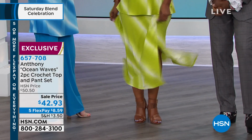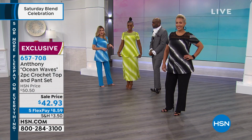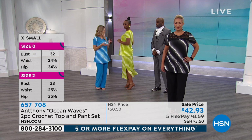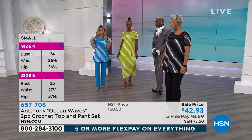Ingrid, what size are you wearing, love? The small. The small, and you're how tall? I'm 5'8". 5'8". The top comes with the solid color pant, but you can add on the skirt. A lot of you are asking if they're true to size. Would you feel that this would be true to size for you? Okay, great. I'm wearing it in the extra small.